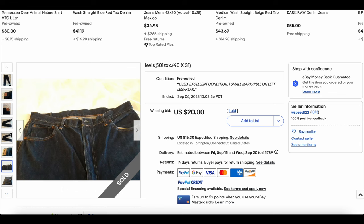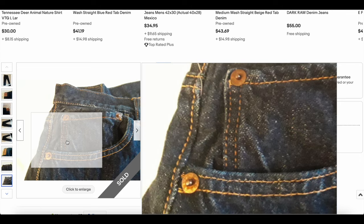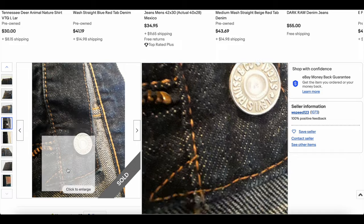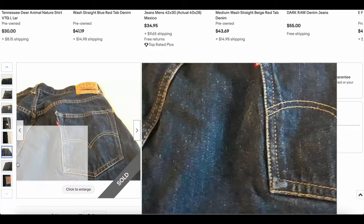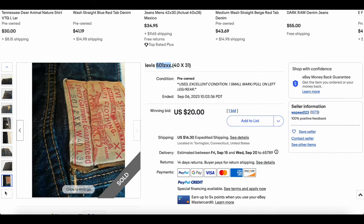If you didn't include the 501Z, this thing would have probably sold for pennies. But otherwise, looks fantastic, like a beautiful condition with a V-stitch there. Lots of deep, deep color on this one. This one looks like it's got tons and tons of life left on it.